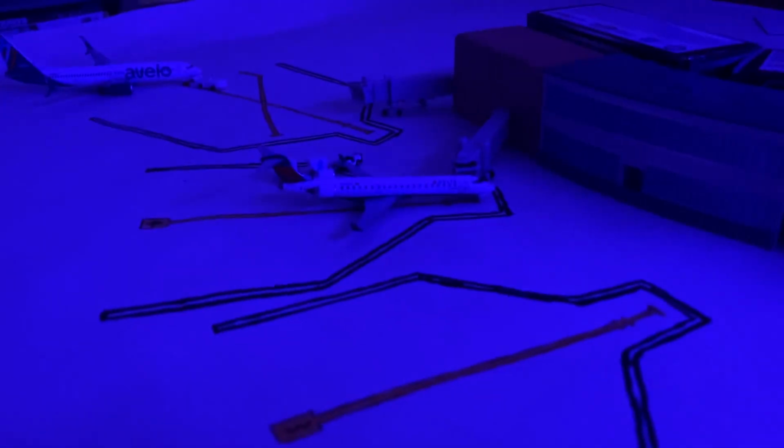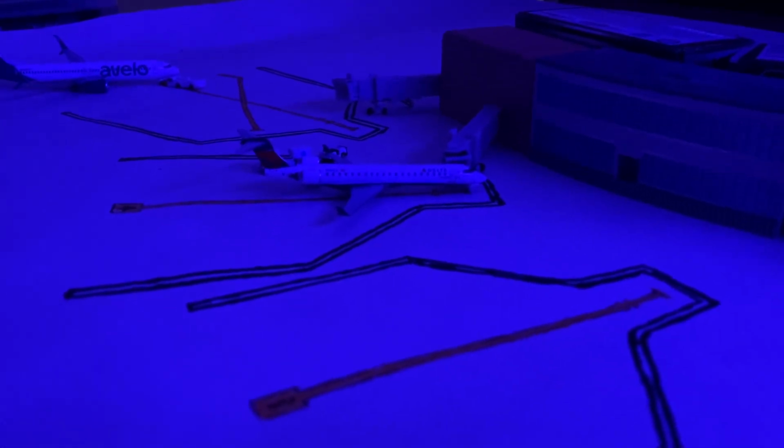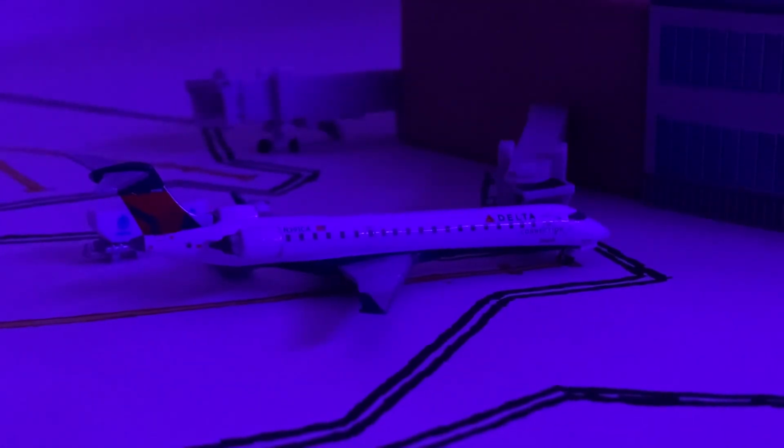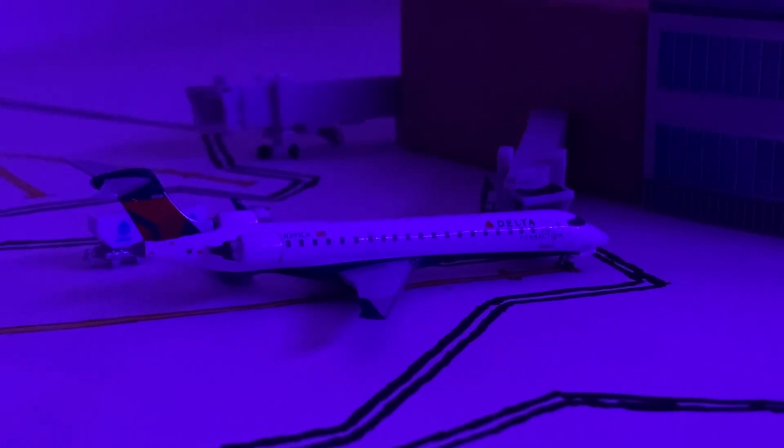Well, we'll cut back to another shot when this lighting is fixed, because I hate it when it does this, and now it's just going to be stuck blue until I start a new recording, so catch you in the next recording. Okay, here we go with the Delta Connection CRJ-700, operated by Endeavor Air.